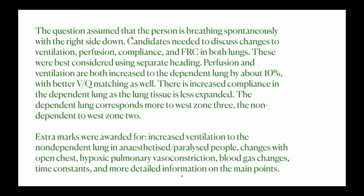But for all intents and purposes, we're assuming the person is breathing spontaneously with the right side down.